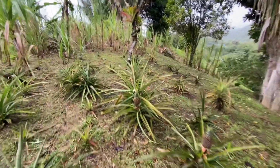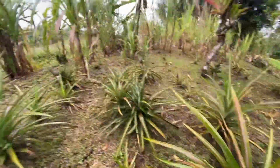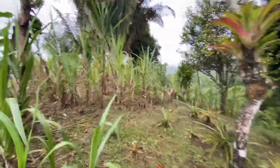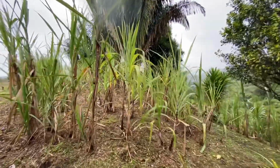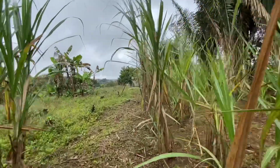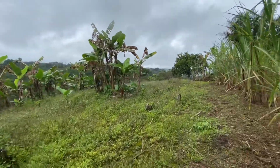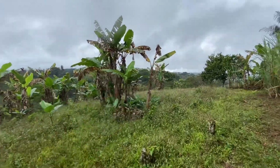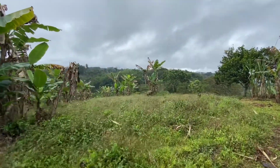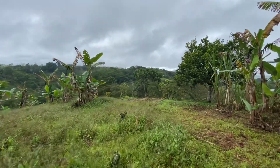A ton of pineapples in various states of readiness. This is all sugar cane. Oop, I just destroyed that pineapple plant. He's got corn growing at the bottom of this hill. I won't go down there because I don't know how steep it is yet, and because it's really wet and slippery.